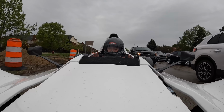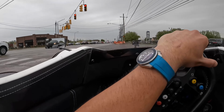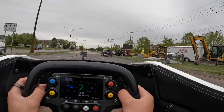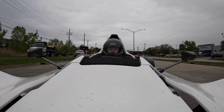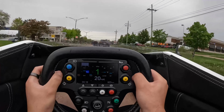So it's a manual in that sense, where you have to have the clutch in, first gear, let off with the clutch, and then now I'm in first gear. And after that, you just use the paddle shifters. Clutch, I don't need the clutch for that.